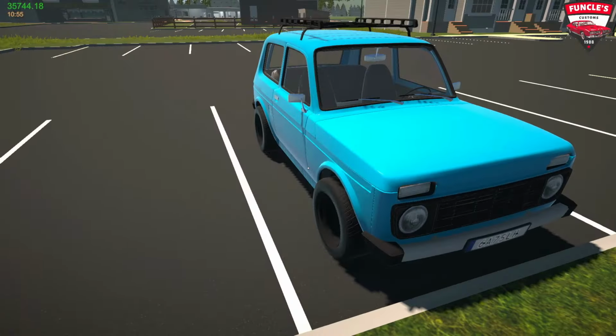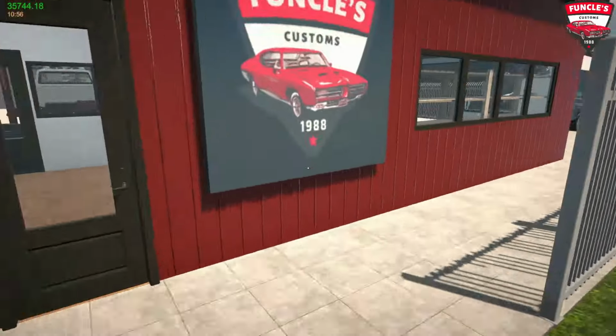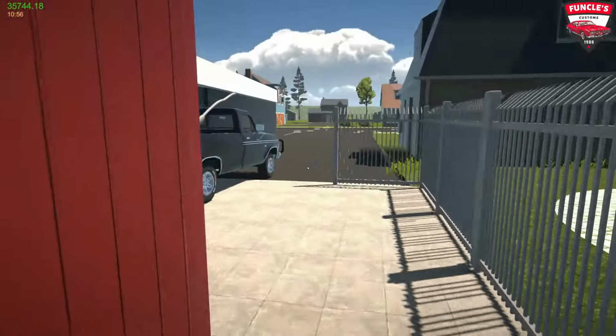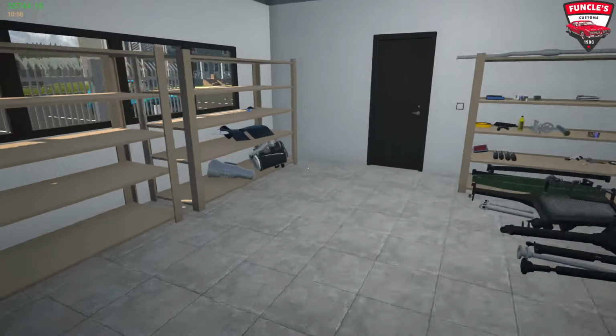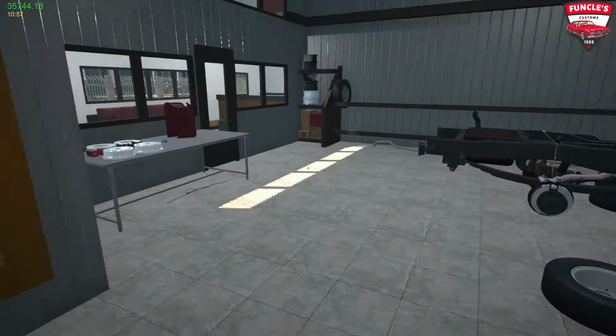Alright, so there we go. We've got our little Niva parked outside, and I think it's just going to be a bit better outside when it's out of the way. Alright, so now we pretty much need to tackle our ramp truck over on the lift, because there's a lot of things I need to get done on this thing.